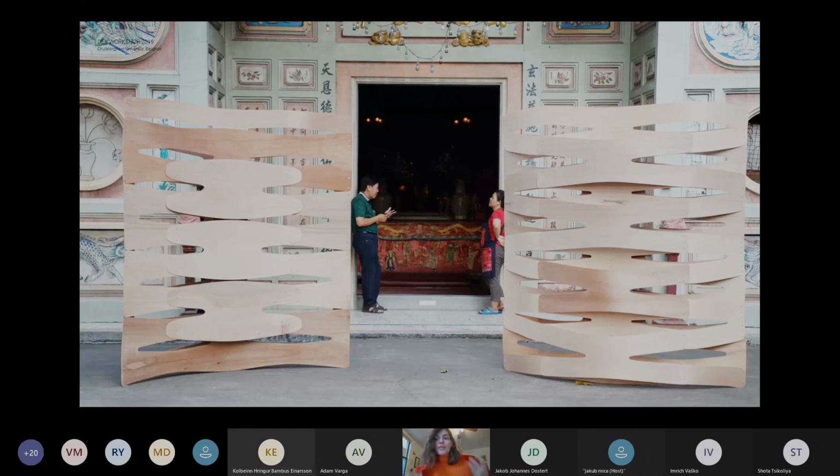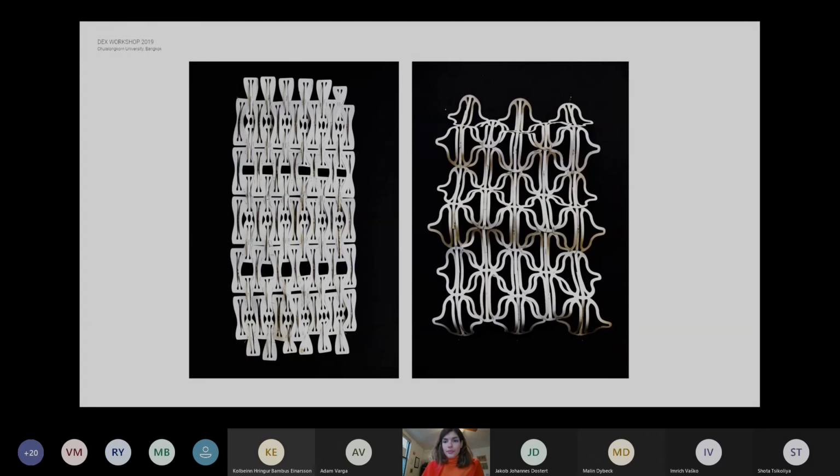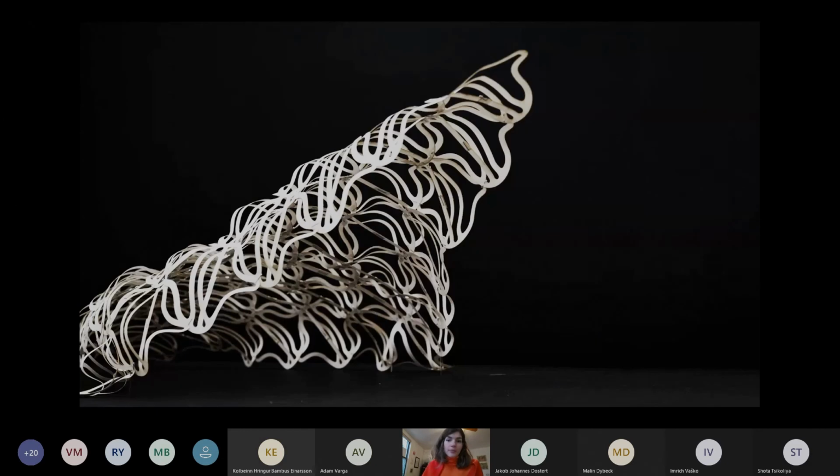This is another workshop that we gave at the Chulalongkorn University in Bangkok, where together with the students, we developed a wall system made out of bent plywood. The pieces were cut in CNC and then bent against each other in order to create a curved form. The students investigated several patterns from 2D to 3D. They first started using paper and then gradually moved to plywood.